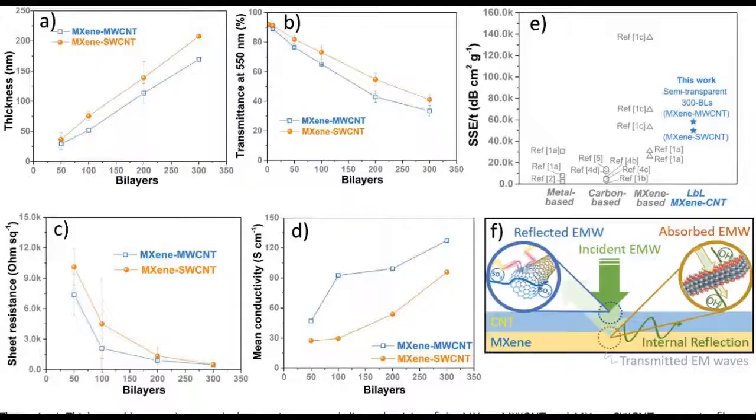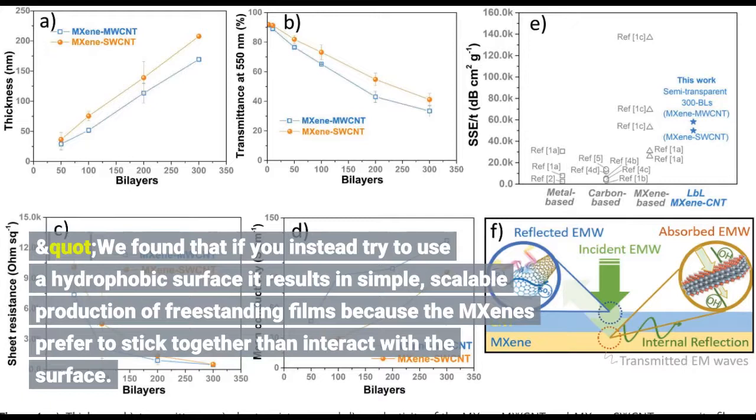"We found that if you instead try to use a hydrophobic surface, it results in simple, scalable production of freestanding films because the MXenes prefer to stick together than interact with the surface."